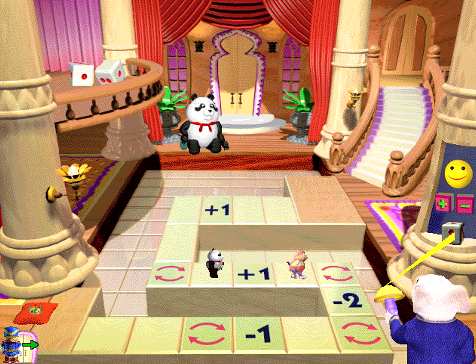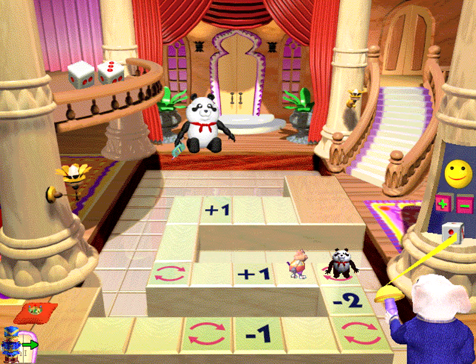Zero plus 3 is 3. I'll move my little panda forward. 3. 1, 2, 3. Uh-oh. Switch! What a move! You are ahead now. Change turn.